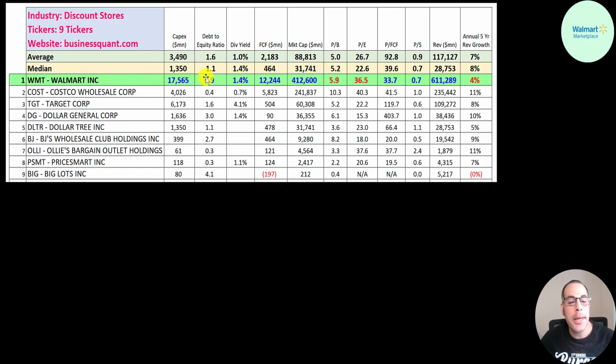They spend a ton in CapEx, $17.5 billion. That's just in a 12-month period. Because when they open a warehouse, a Walmart store, or a Sam's Club store, that dollar amount is carried in the balance sheet and depreciated over its useful life. So that's a CapEx cost. They have a good debt to equity ratio. For every dollar of equity, they have 90 cents of debt, better than the median average.